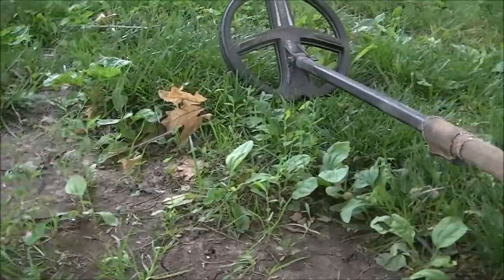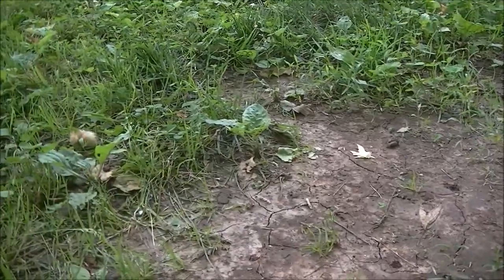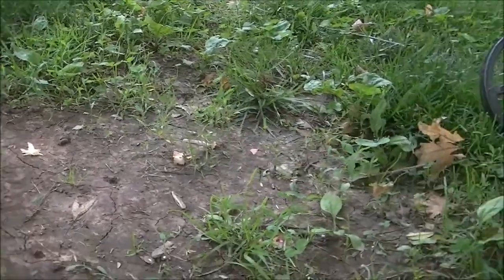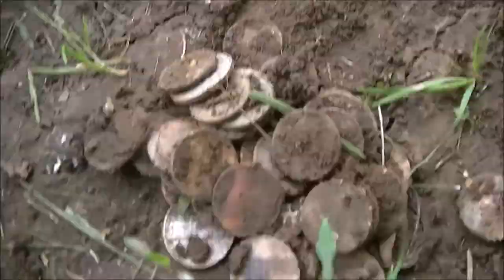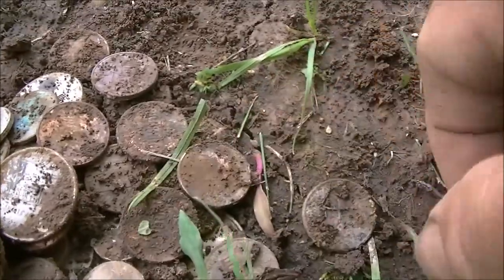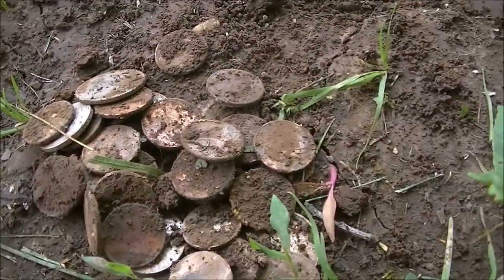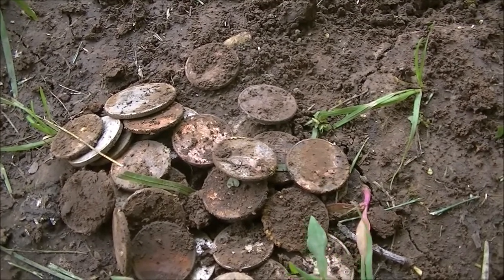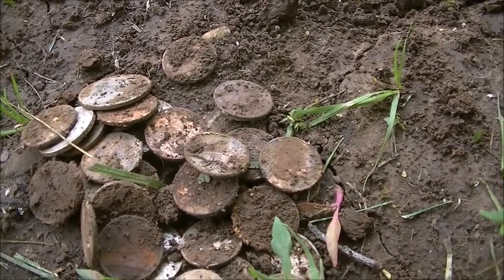And there may be some more just under the surface, so I'll kind of bump this a little bit and see if I can gain more. I'm sure it'll all be new though. Alright, there's all the CLAD that I got. The second round. I don't know how much there is. There's 4 or 5 quarters there. Several pennies, 3 or 4 nickels, 2 dimes. So it's a pretty good deal. Alright, on to the next one.